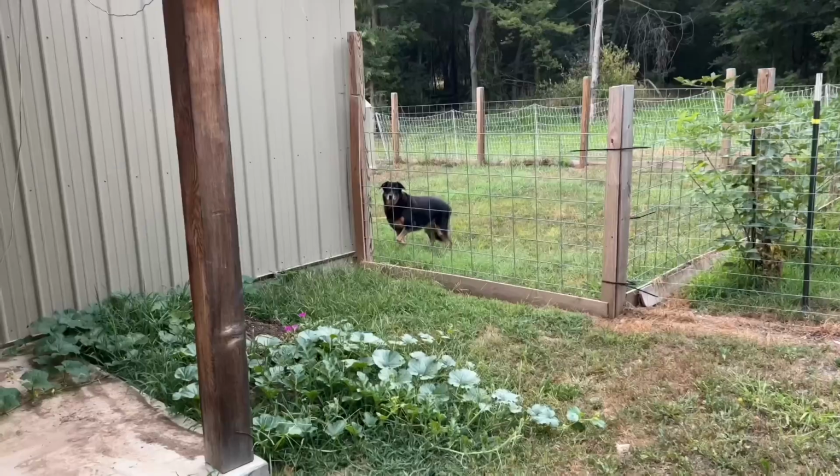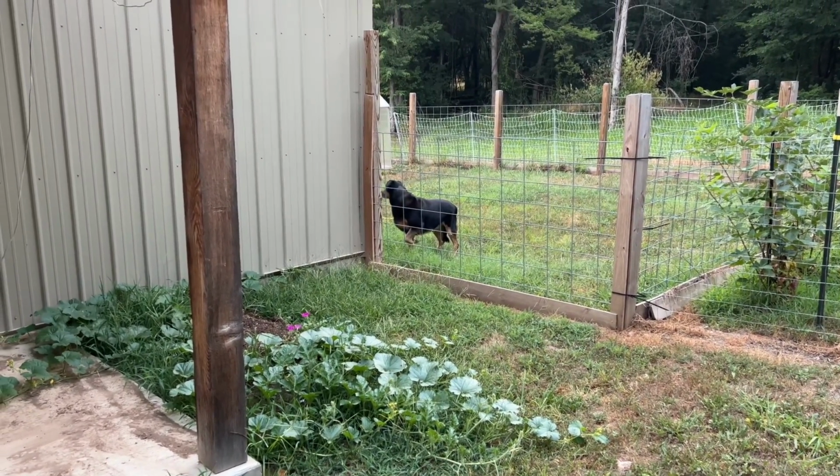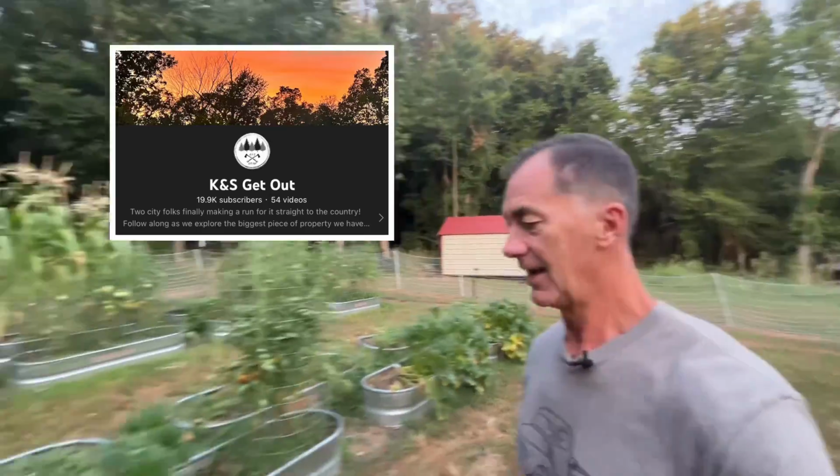We're dog sitting. Hi, Nala. Hi, honey. Good morning. Just see, Grandpa, what are you doing out there? What are you doing out there? Yeah, it's okay. Dog sitting for Kyle and Shannon.